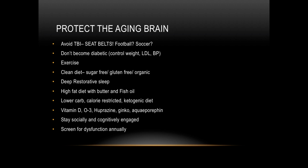Don't become diabetic. Make sure you exercise. Eat a clean diet, which is basically sugar and gluten-free. Try to eat organic. You need that deep sleep. I like a high-fat diet with butter and fish oil. Lower carb, calorie restricted. The ketogenic diet is fantastic for the brain. And there are certain supplements that I like: vitamin D, huperzine, ginkgo. And then you need to stay socially and cognitively engaged. And I would say, if you're having any concerns, come to our office and get screened annually.